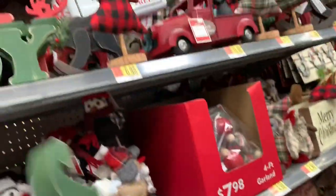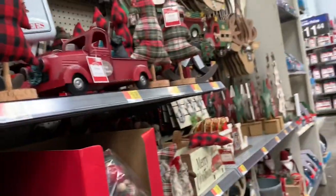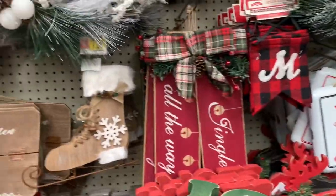Let me pick this up before somebody says in the comments, well, did you pick that stuff up? I always pick the stuff up. When you see me, I always fix it. Just keep that in mind.